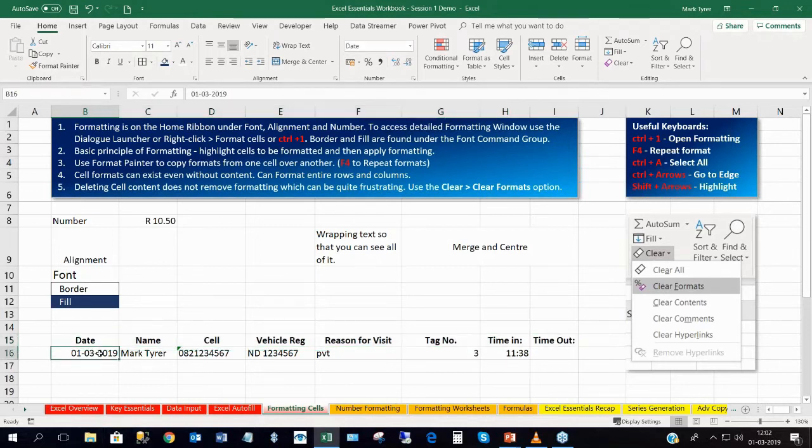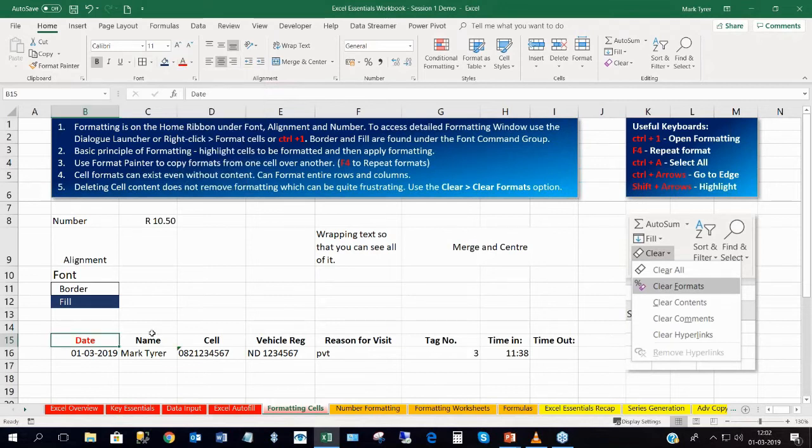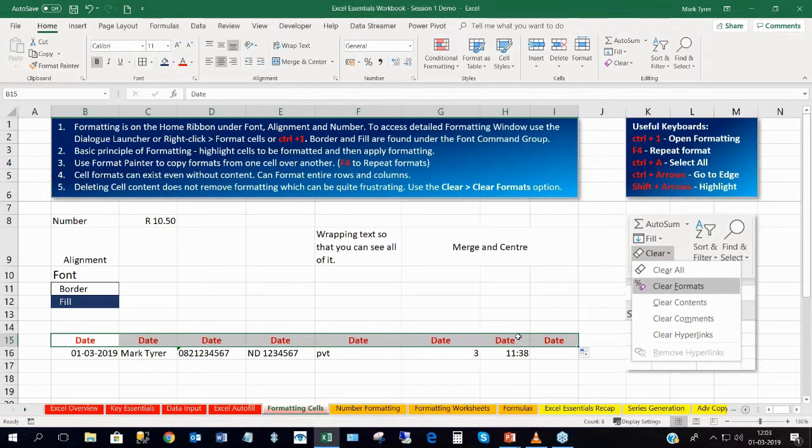Then if I wanted to apply formatting just to a single cell and reapply it, there's a very useful feature. For example, if I selected Date here and I wanted that to be red, so I click on this cell, drop down here and choose the red color. If I wanted to reapply that across all of these cells, there are a number of ways I can do it. If I select that cell and drag the bottom right-hand corner across, now we know the default is that it takes that cell and replicates it all the way across.